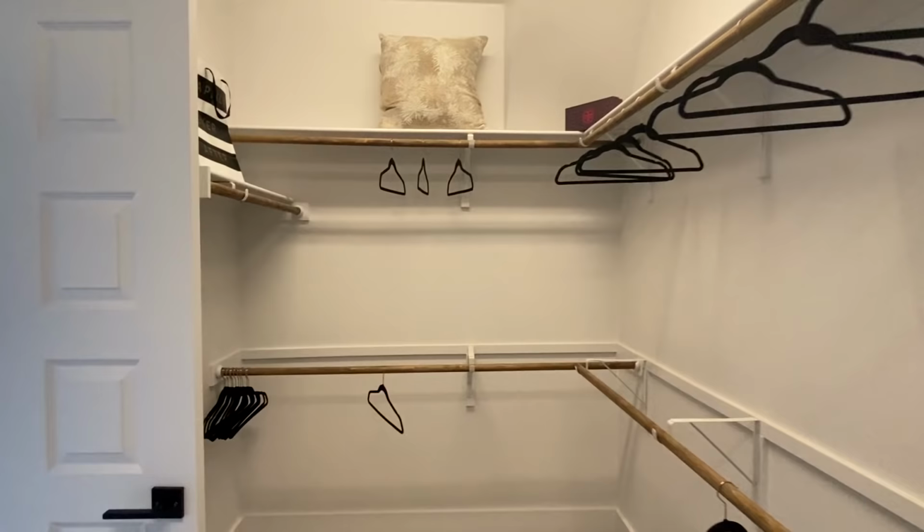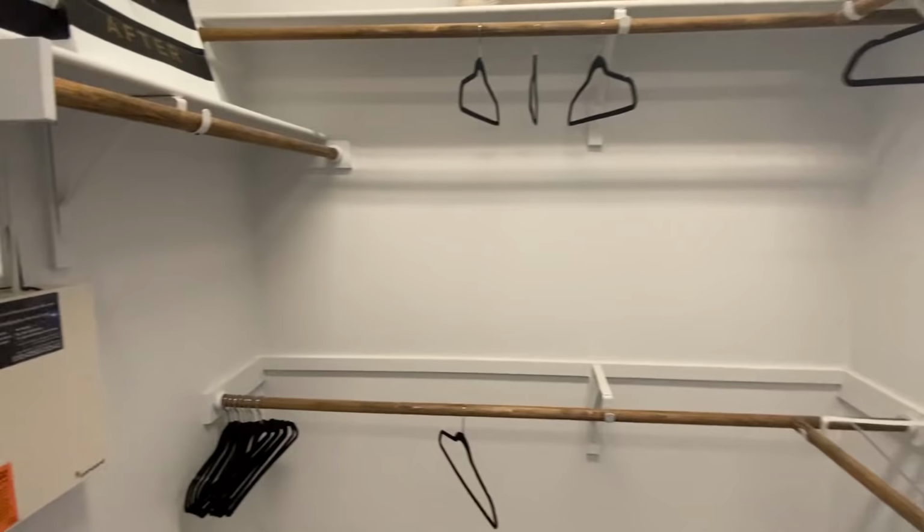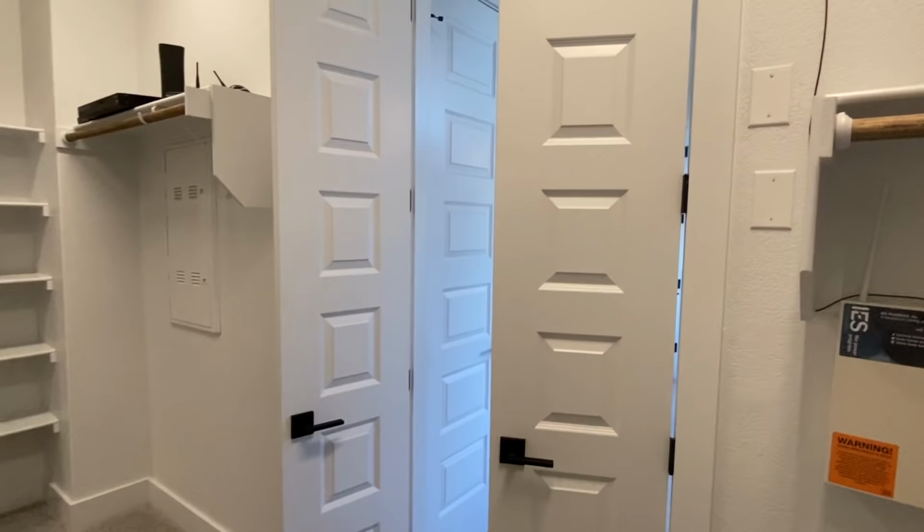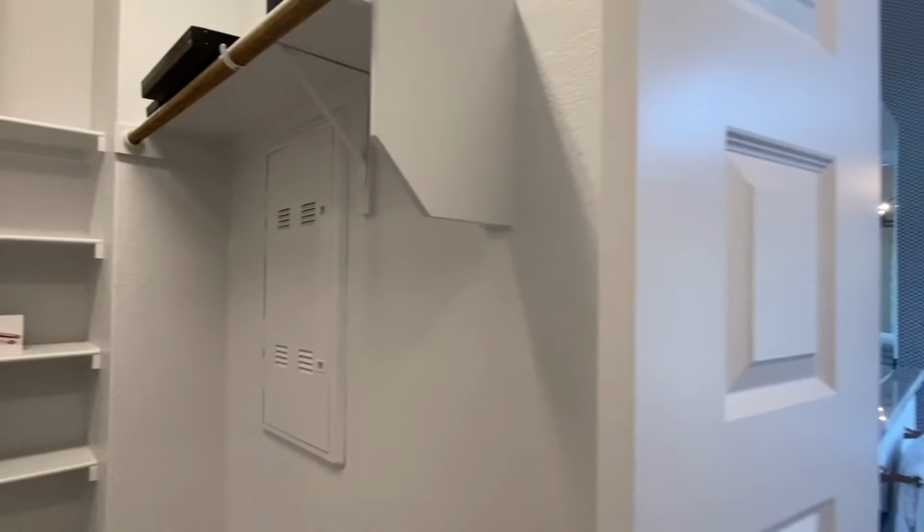We got double racks. You can tell just so much room in here. Got that rack over there, especially for you ladies in your dresses. Got some shelves there as well. I like seeing more double doors, Caitlin. More double doors. And so like I showed you, that goes into your touch room. Let's circle back around here because I want to walk through this bath as we wrap this tour up.